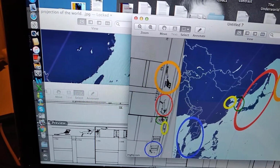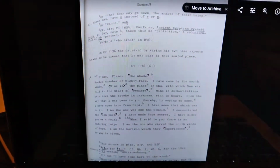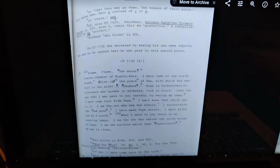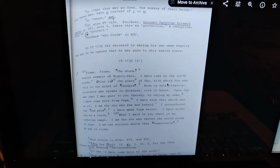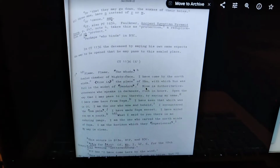So, accompanying text says, Flame, flame, the abode, sealed chamber of mighty face, I have come by the north winds. Mine is the place of Shu.